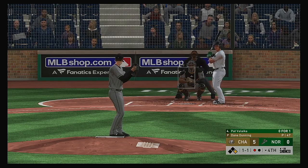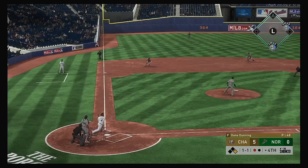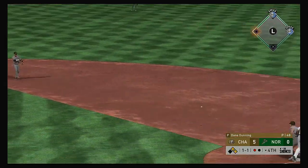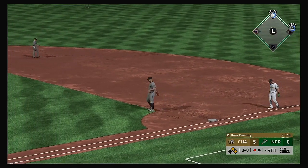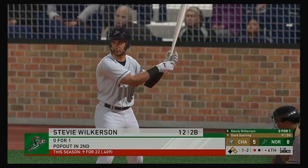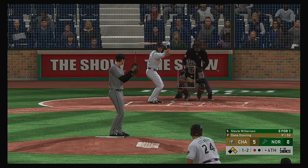The designated hitter, number four. In now, Pat Valaika. Hot shot to third. Oh, and he has some trouble with it. And he is in there. Into the box now, Stevie Wilkerson. He flew out in his last at bat. First and second now, one man out.